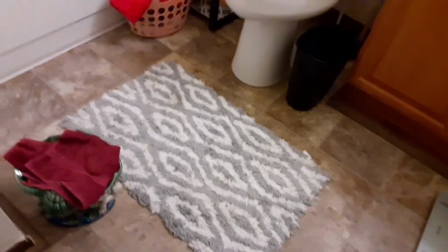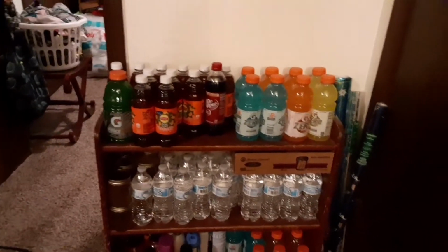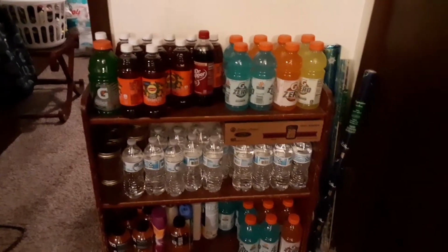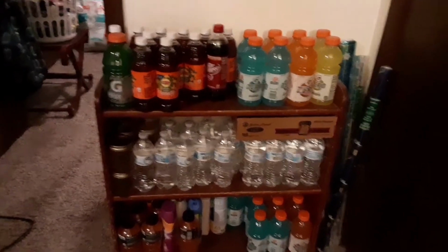This is all that in my carpet. I love that carpet. It was on clearance. Now I can't find another one. That's my bathroom. And this is where I keep all my drinks and stuff, because with my brain, if I don't see it, it doesn't exist. It's very difficult for me to remember. I need to remember to drink 5 things a day. It's hard. I can't explain it to people.